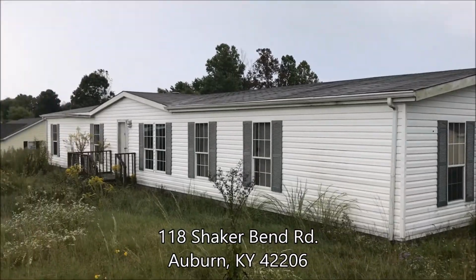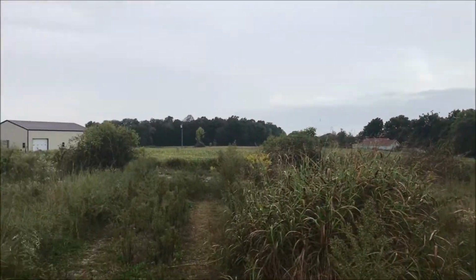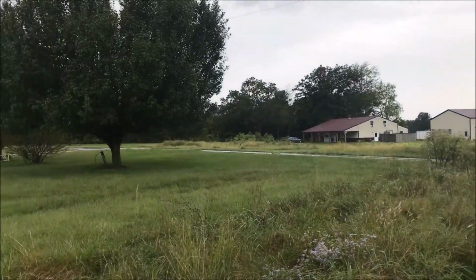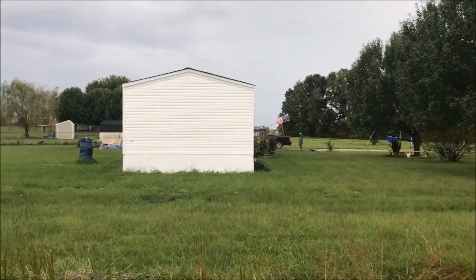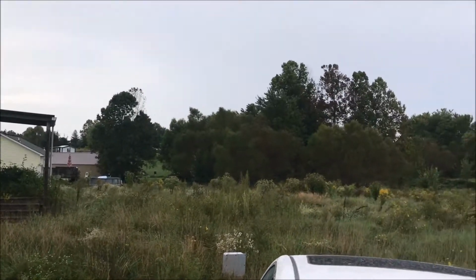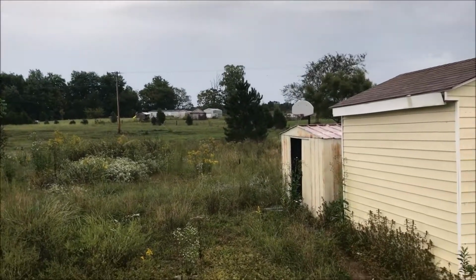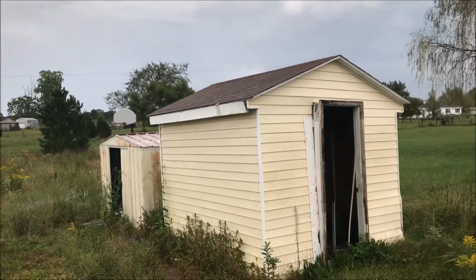118 Shaker Bend Road here in Auburn. Manufactured home. You can look around, see it's a pretty nice little country setting. Here we are on the back side looking around. Got a nice view. Farmland, surrounding area, a couple of storage buildings here.